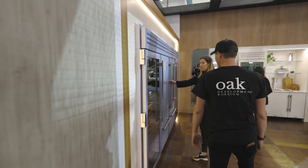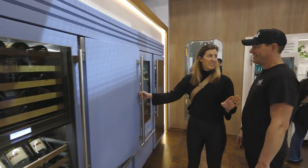Wait, you need to check out how organized this refrigerator is.